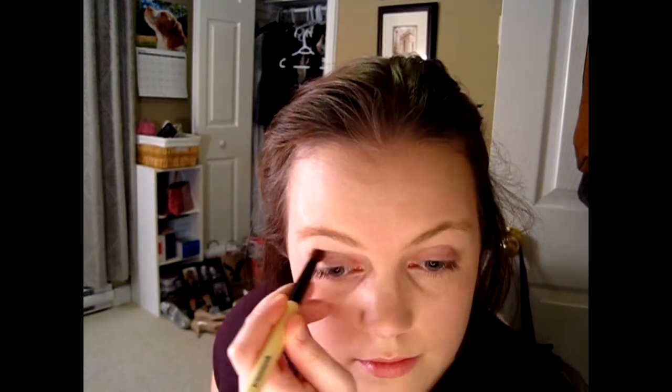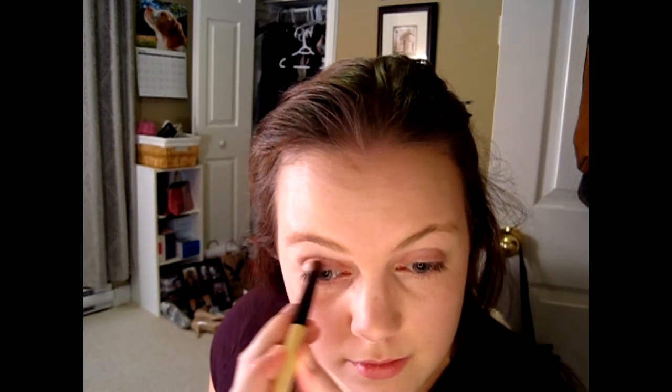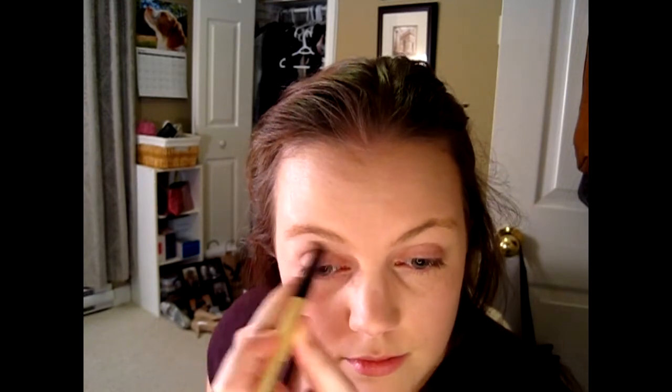Next, I'm taking the shade Nooner on a crease blending brush from Spa Resource. They used to have these brushes at Walmart, but I haven't seen them there in a while, so I'm not sure if you can get these there anymore. This one's called a crease blender. It's like a shorter, denser brush that I use for all my crease color application.